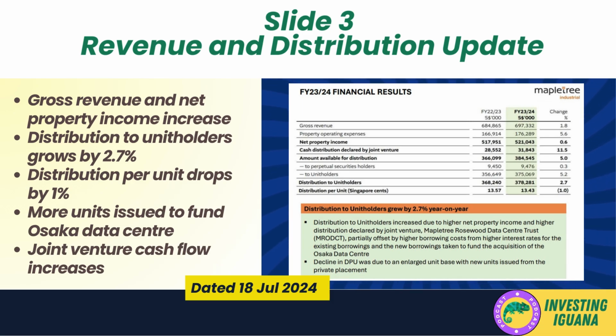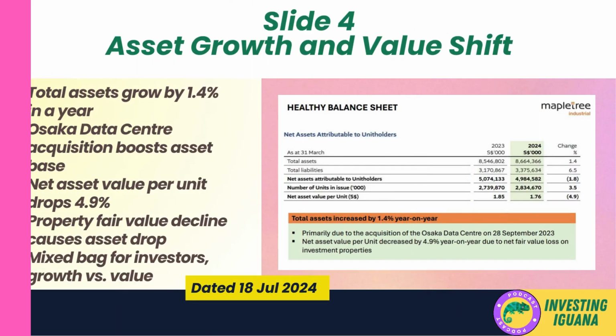Now, don't let that small dip in distribution per unit worry you. Mapletree's playing the long game here. They're beefing up their portfolio, which could mean tastier returns down the road. Plus, they're getting more cash from their joint ventures, which is always a good sign. It's like having a side hustle that's starting to pay off.